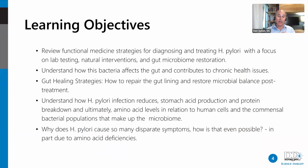In other words, you trying to fight the H. pylori, whether it's with an antibiotic or with a herbal protocol, the H. pylori just fights back basically if you don't deal with the stress component and the microbiome component.